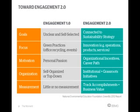From a goal perspective, Engagement 1.0 was often unclear and self-selected based on early adopter and motivated employees who take it on themselves to just create something out of nothing. And amen for that. That's been hugely important. But moving forward, the goals for employee engagement will be directly connected to sustainability strategy metrics and business drivers. The focus of Engagement 1.0 was really around simple green practices, office recycling, or having community events, which are very important. Increasingly moving forward, it's both and, where the focus is innovation.